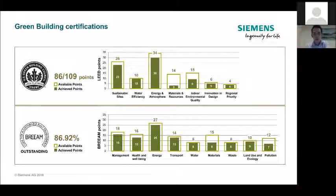Oh, never mind, there they are. Oops. You can see we have energy efficient lighting here. Okay.